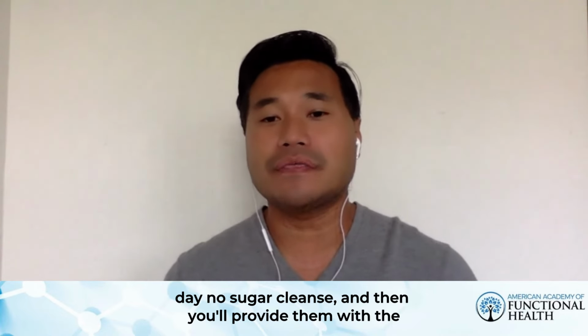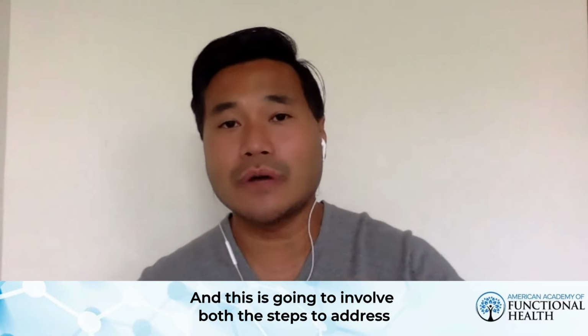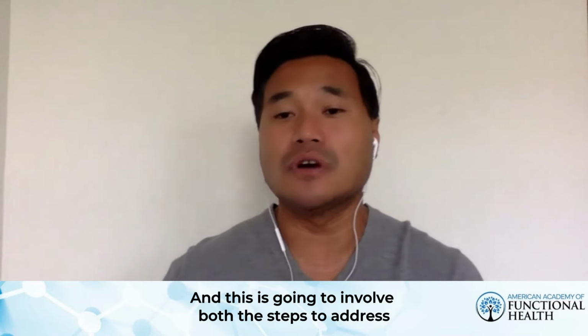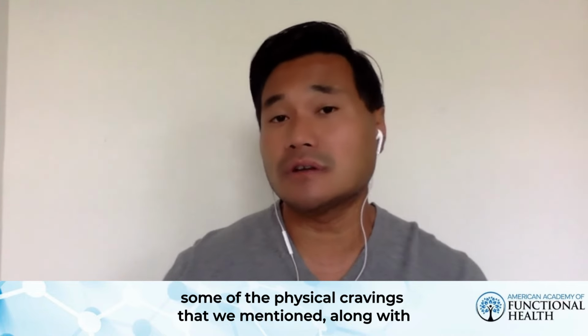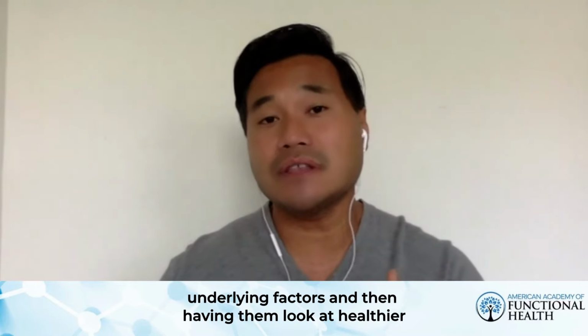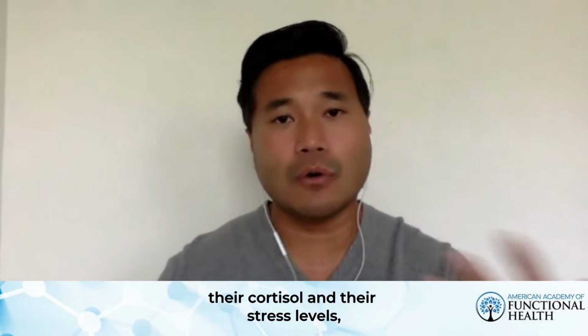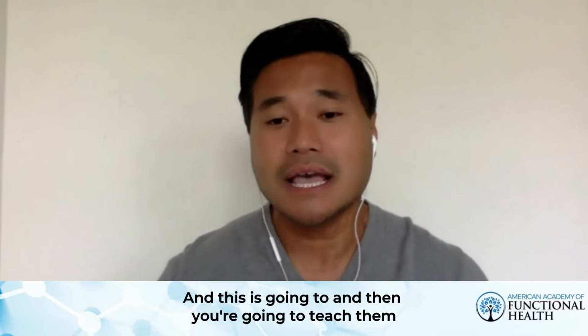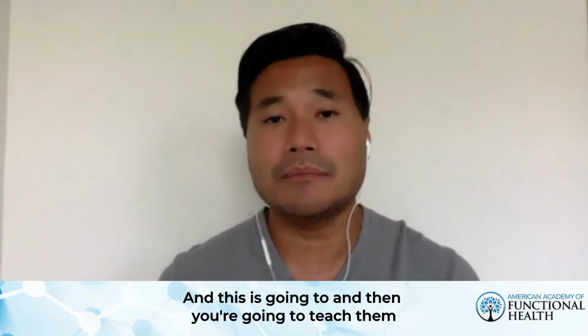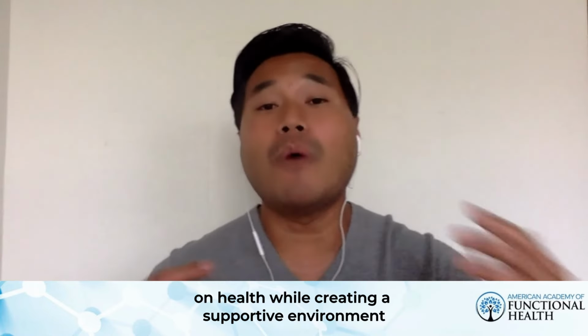And then you'll provide them with resources such as a no sugar plan. This is going to involve both the steps to address some of the physical cravings that we mentioned, along with some of the psychological factors, addressing the underlying factors, and then having them look at healthier choices of foods and addressing things like their microbiome, their cortisol and their stress levels, their nutrient deficiencies. And then you're going to teach them about being mindful of their food choices by things like reading labels and understanding the sugar impacts on health while creating a supportive environment for their success.